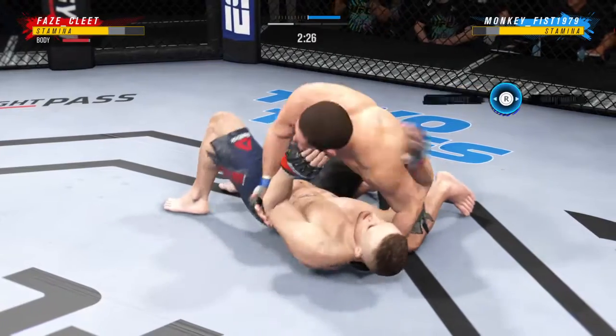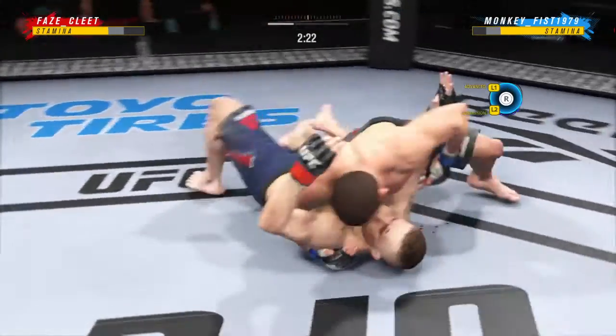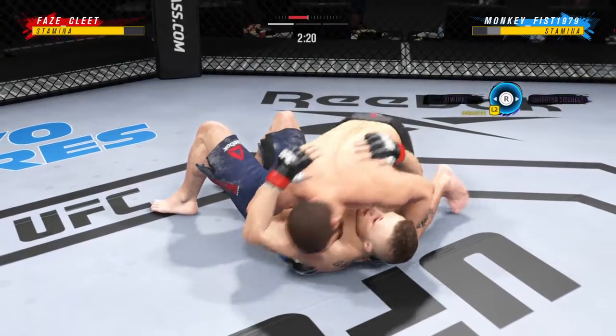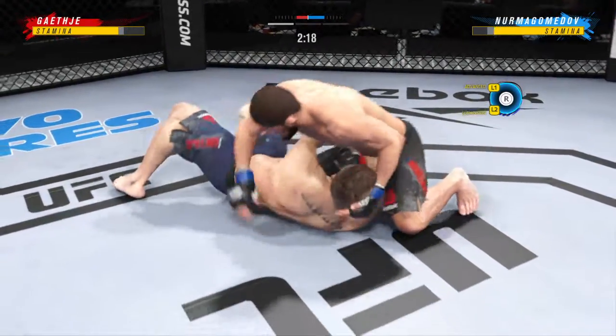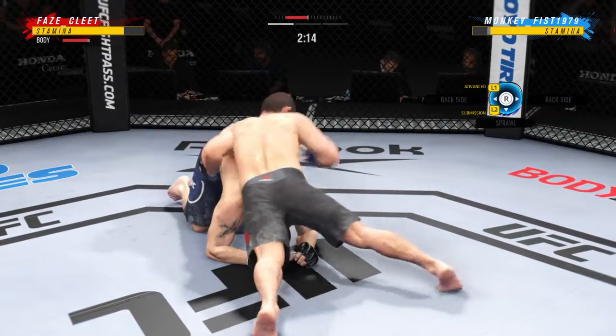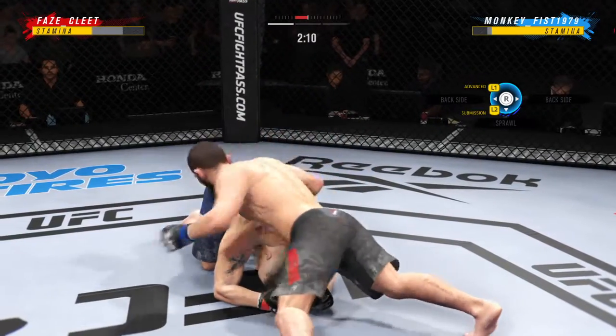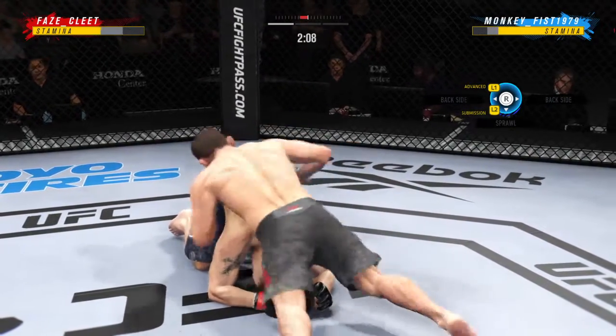Oh, nice knee to the body, just what he needed there. He's putting him in exactly the positions he needs to be in right now. He's able to relax here, and he understands, being a veteran of so many fights, that as long as he's on top, he's winning. He feels like he's winning here. Oh, he's got the ground and pound going now.